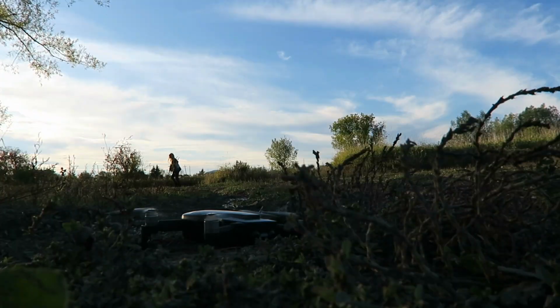It is approaching sunset. It's about 5:30 right now, so about an hour away from sunset. So yeah, just gonna see if we can get some cool shots. So without further ado, let's just get the drone up and we'll get it going.